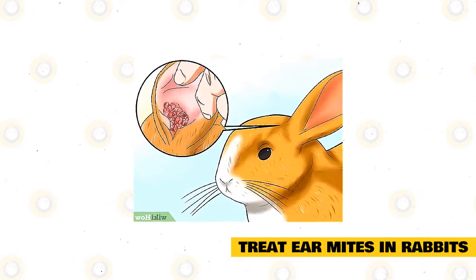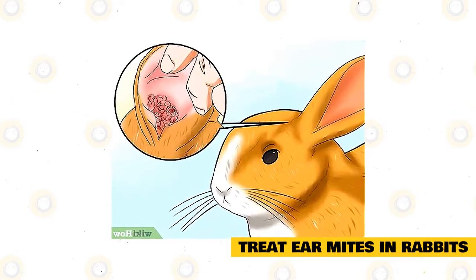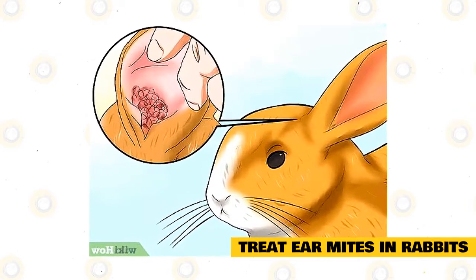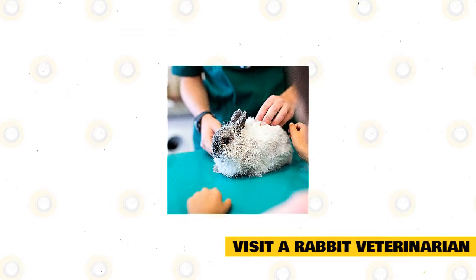Ear mites in rabbits are easily treatable, especially if the infestation is found before severe crusting occurs on the rabbit's ears. You can use medication to kill all the live mites, with subsequent doses to kill new mites as they hatch from the eggs. In less than a month, you should be completely rid of the ear mites and have a healthy rabbit again. Visit a rabbit veterinarian.